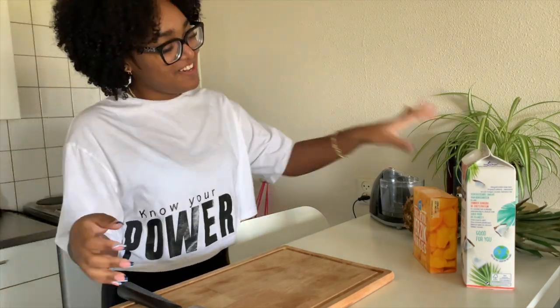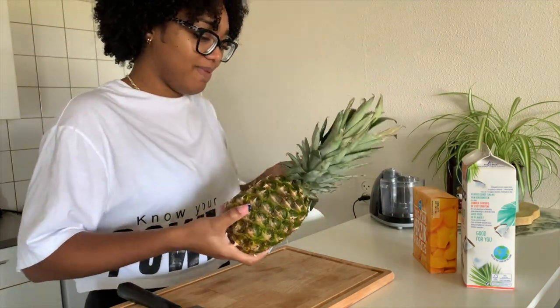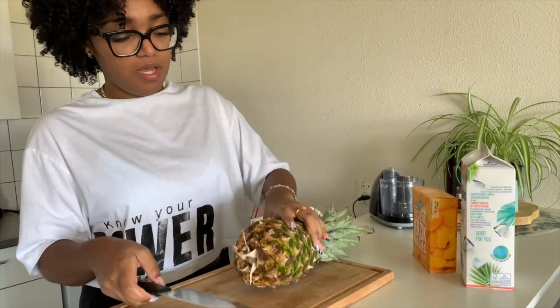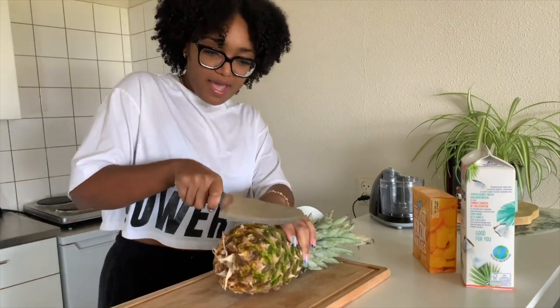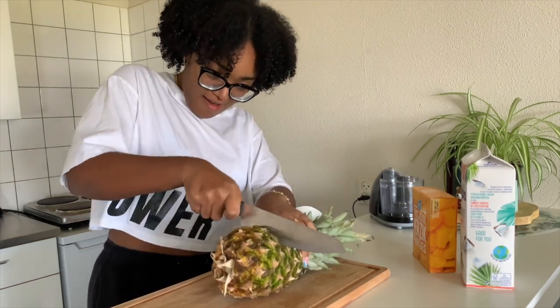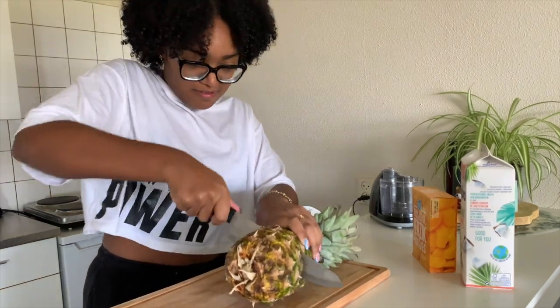So we're going to start with the pineapple. Don't judge me, by the way, that I'm going to cut my pineapple, okay? Don't judge. But I'm going to cut straight at the middle part so I can use the bottom part as a bowl. Okay, we're getting there.